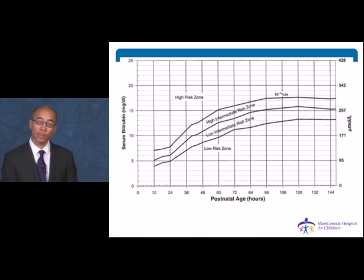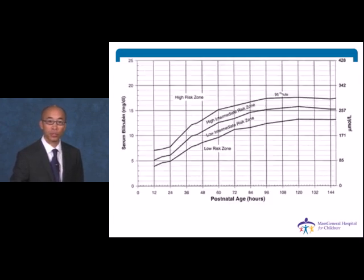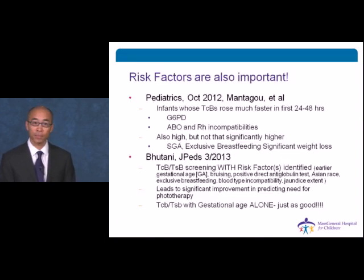So how do I consolidate this idea? Basically, any child who has not met criteria for requiring treatment but is still in the high-risk zone, those are the ones whom you do want to follow more closely or make sure that they get their follow-up with their outpatient pediatrician the following day.